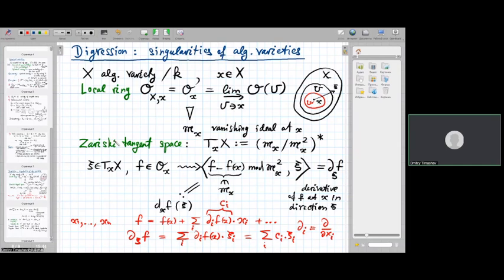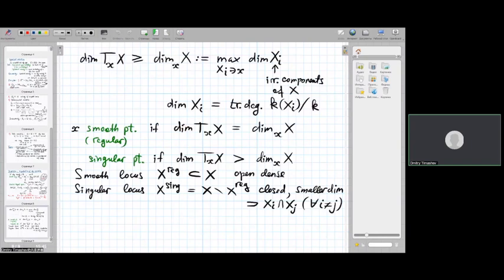So, Professor, other questions? I have a question about some algebraic geometry. If the variety X is embedded into some projective space, say the n-dimensional projective space, could we control the tangent space, the dimension of the singular point, by the dimension of the ambient space? Yes, sure. Of course. Let me again write something.